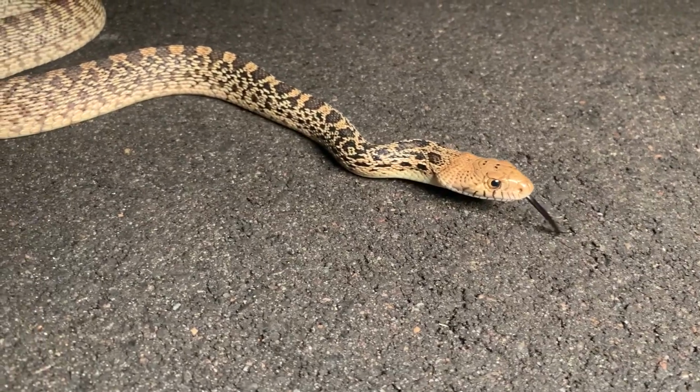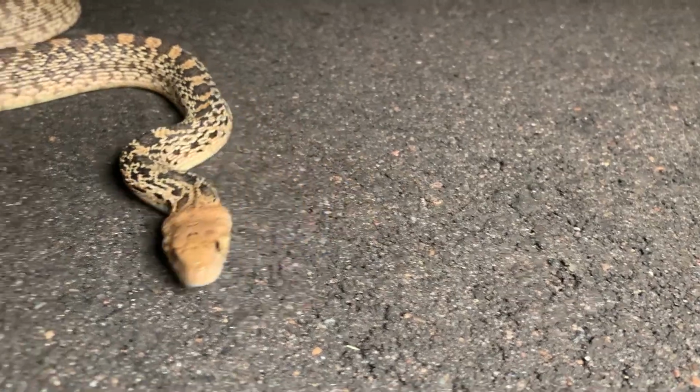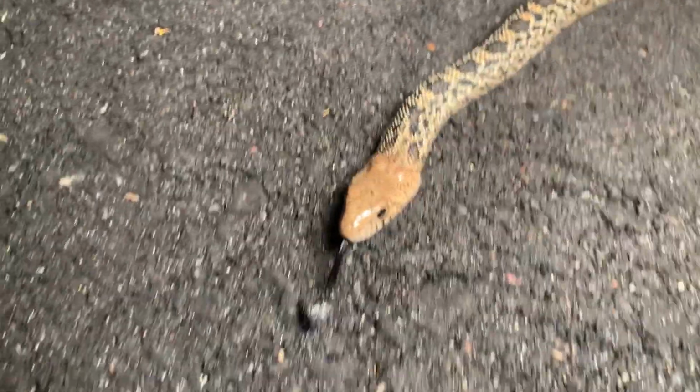Well, there's our second bull. This one in better condition than that first one, obviously. He's very confused by what we're doing here.